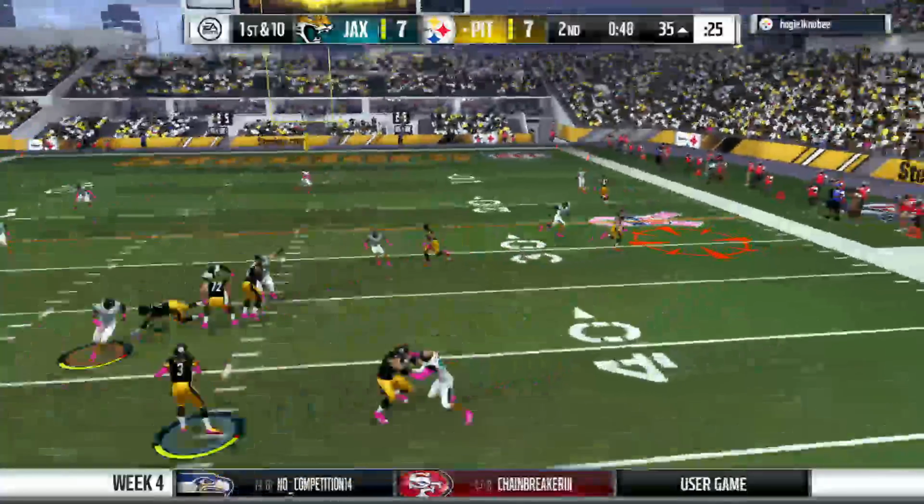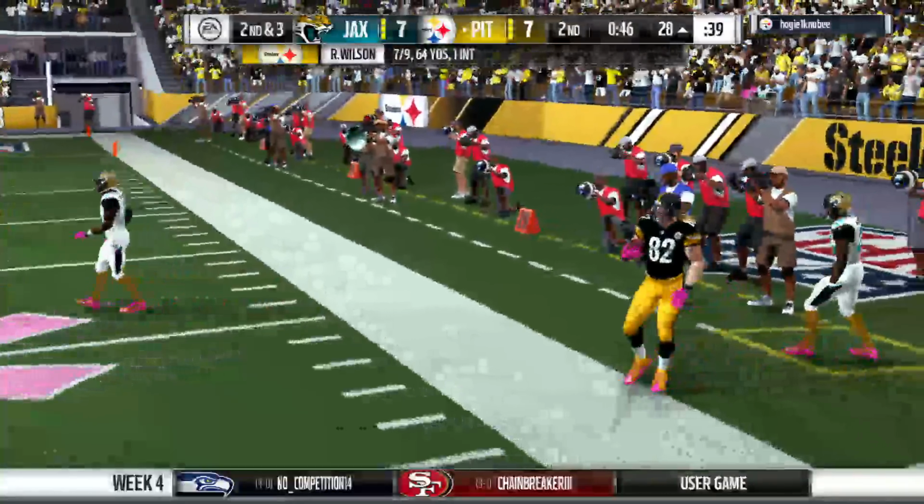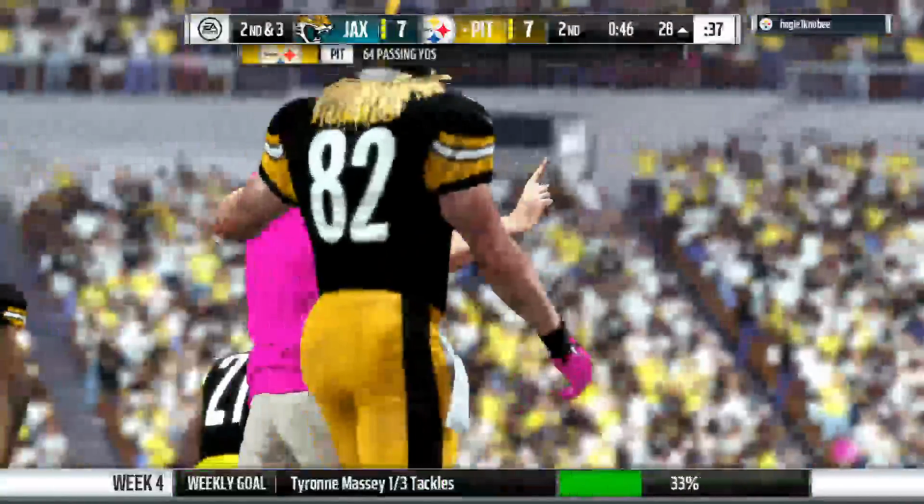Throwing now, Wilson on 1st down. And he's got his man on the out route. 7 yards on the play, and it'll be 2nd down.